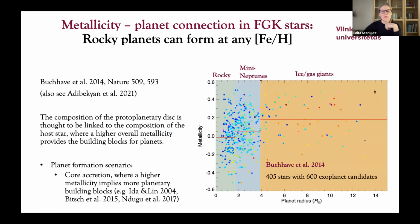The more we know about the star, the more we can say about the planets and how they form. The next step was to look at the smallest planets, the rocky worlds. The work led by Lars Buchhave in 2014 showed this nice figure with planet radius on the x-axis and metallicity on the y-axis. They showed that rocky planets and mini-Neptunes can form at any metallicity, but also that giants and ice giants still preferentially form at a higher metallicity than the rocky worlds.